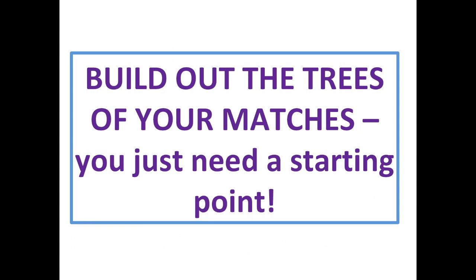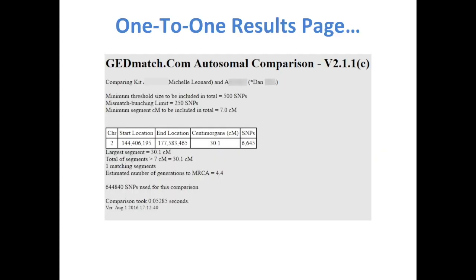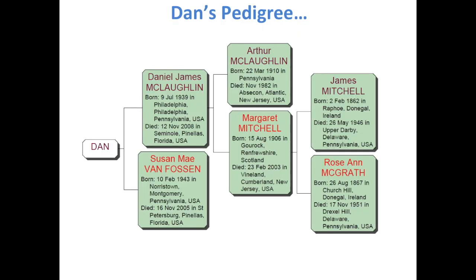Build out the trees of your matches. This is another really important point. You just need a starting point to do the work. So for instance, here's a match. This is on GEDmatch with Dan. Between me and Dan, it's only 30 centimorgans, but it's an interesting match to me because Dan has a great-grandfather, James Mitchell, who was born in a little place called Rappo in Donegal in Ireland.